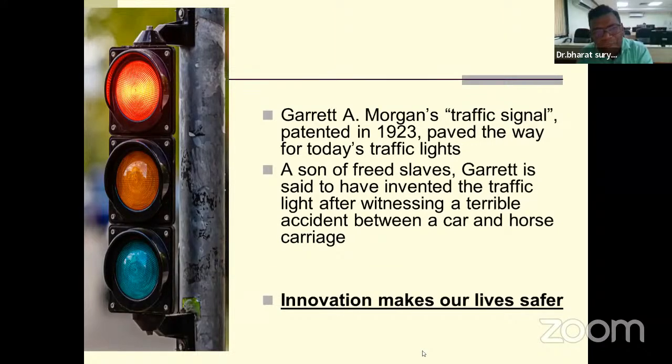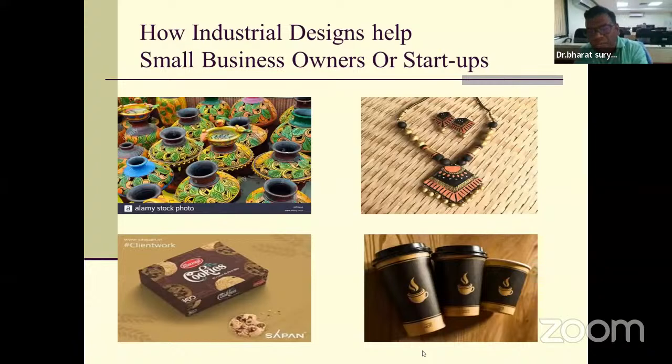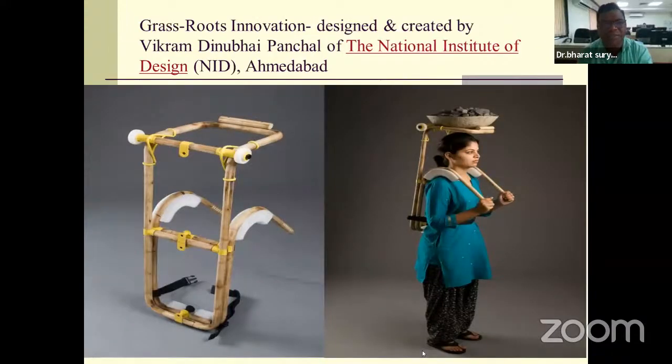Again, these are small scale display designs, like small business. Listen, again designs. This design, this. So anything which is different, you can go for the design registration. These are different designs. Again, this design.